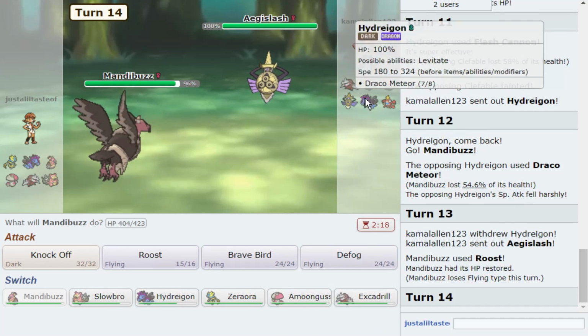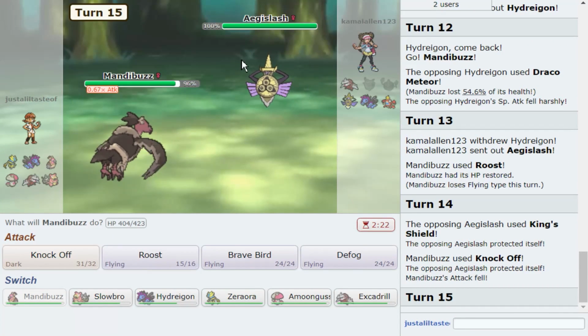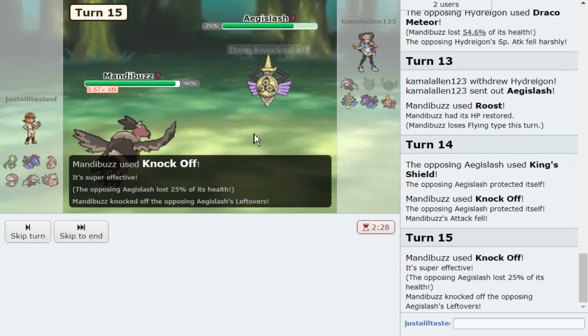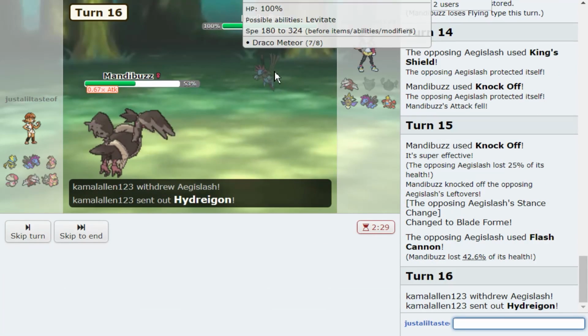Excadrill can live Dark Pulses with ease. I'm going to Knock Off as their King's Shield. Are they SD? Oh, maybe they're just sub-toxic. I'm still going for Knock Off here. Hopefully they're not Weakness Policy. As they end up Flash Cannoning, we're just going for Roost. As they end up going out to Hydreigon.